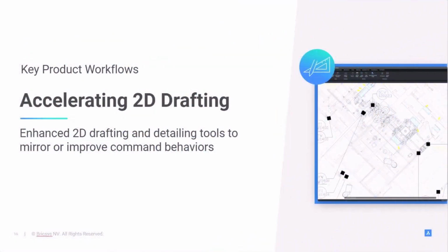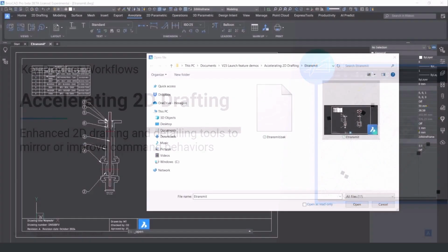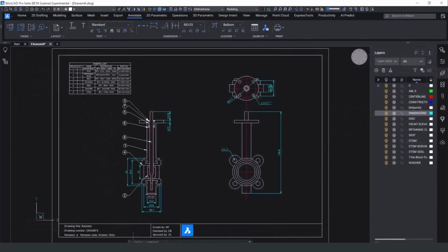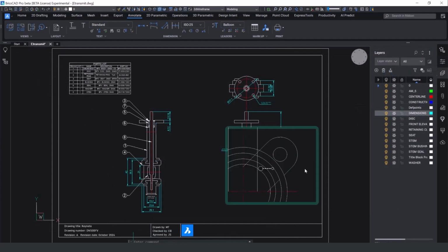Thanks, Don. In this demo, we'll focus on a series of core commands to help you create and modify 2D geometry faster and more intuitively. You'll notice straight away in the File Open dialog box, familiarity to every other Windows application with the ability to search and pin commonly used file locations for quick access to your documents. To demonstrate the enhanced features, we're going to use a cross-section of a butterfly valve with some pre-drawn geometry.